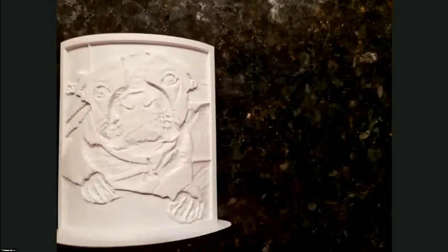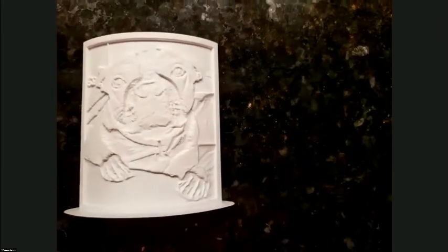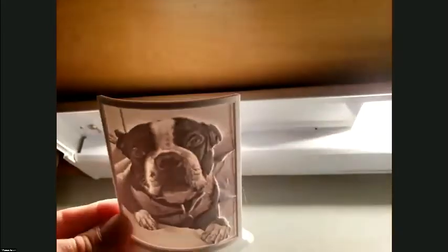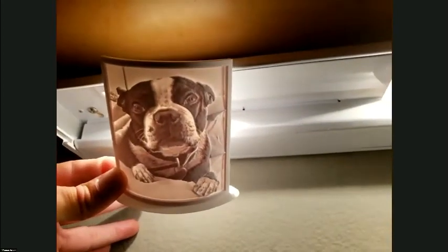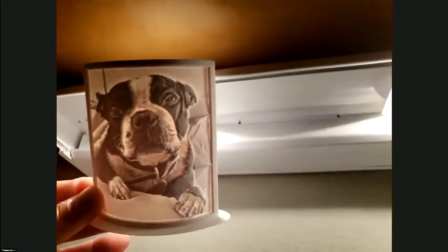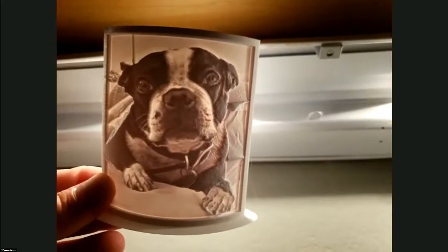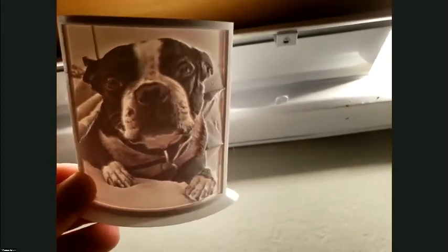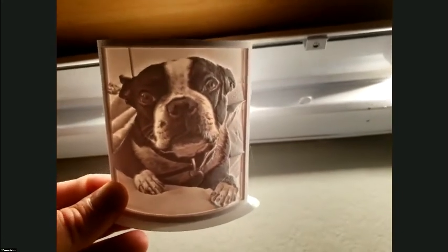So this is my little Boston Terrier. It doesn't look like much, does it? It's just a white piece of plastic with some sort of shape to it. Now, you hold this up to the light, and you get a whole different, I can see that very well, sorry. But it basically makes a black and white image. So that's another aspect, going beyond ham radio and 3D printing, is this wonderful aspect. You can print family photos and whatnot.